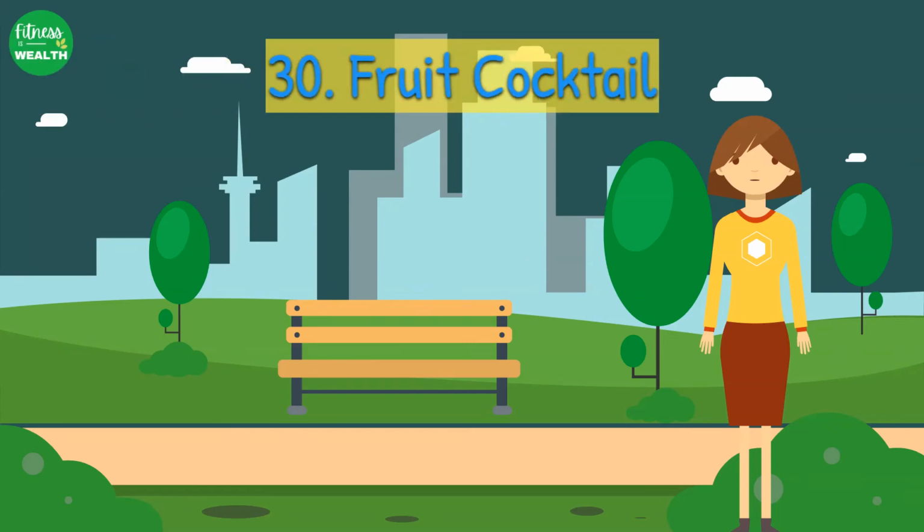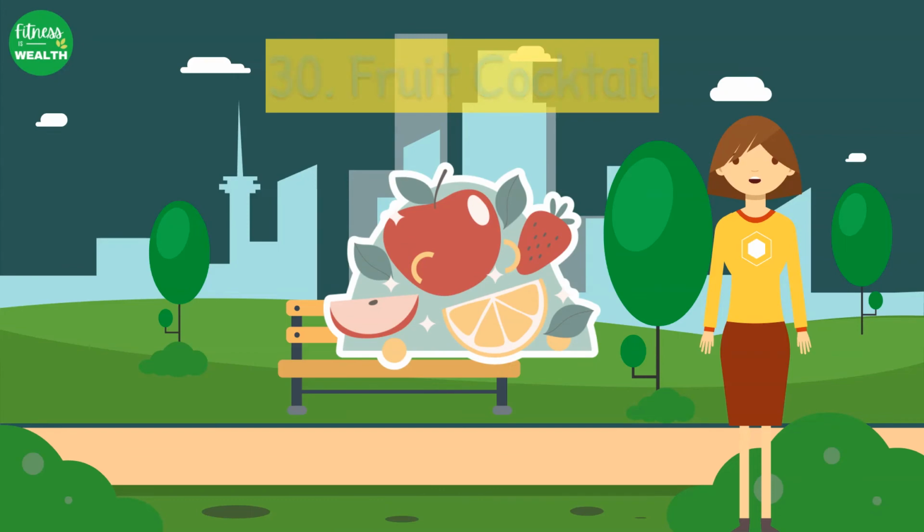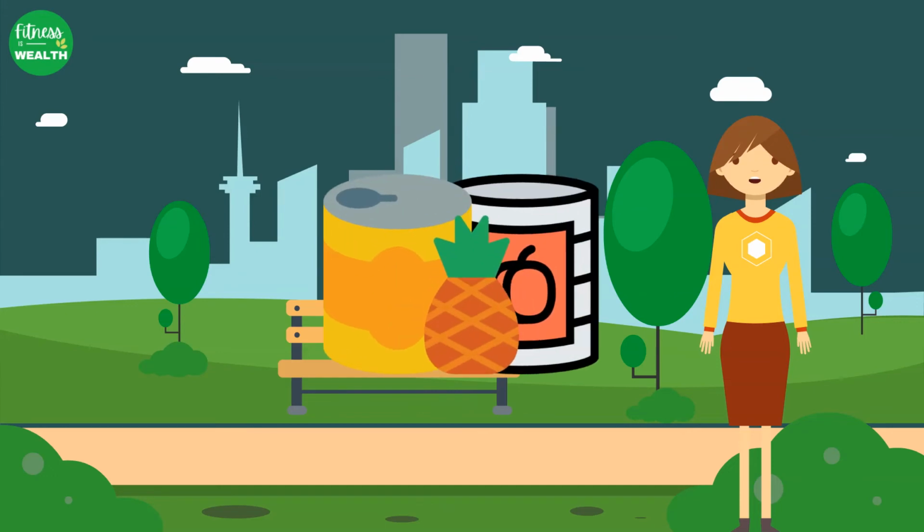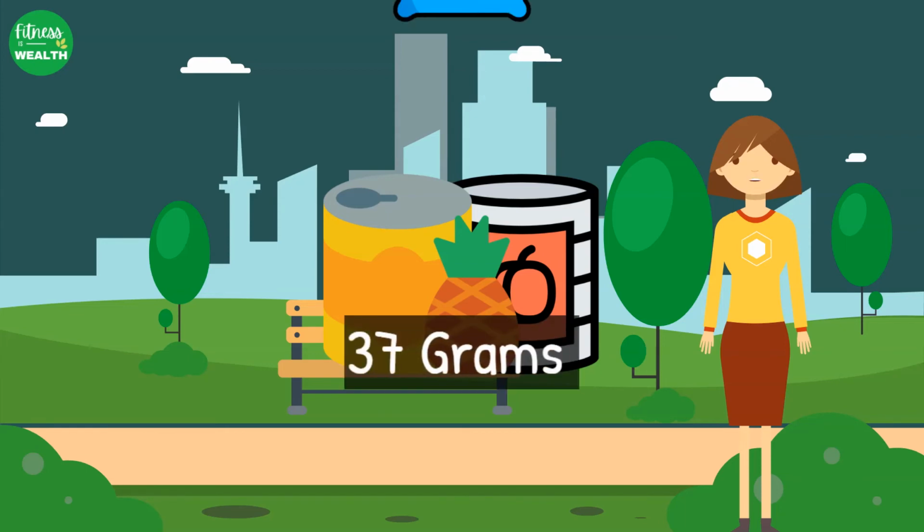Number 30. Fruit cocktail. Fruit may be a healthy addition to your diet if you don't soak it in syrup first. Aside from the BPA found in many fruit cocktail cans, a single cup of fruit cocktail in syrup can contain up to 37 grams of sugar, which is more than an equivalent quantity of soda.